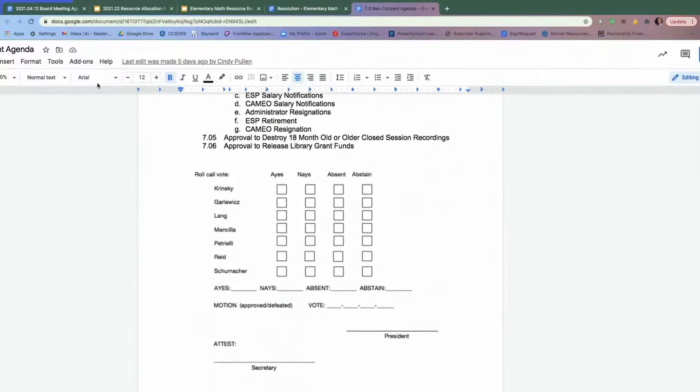Okay, do we have a second? I'll second that. Could I ask a question? What is the approval to release grant funds for like $4,200? Ron? 7.06.